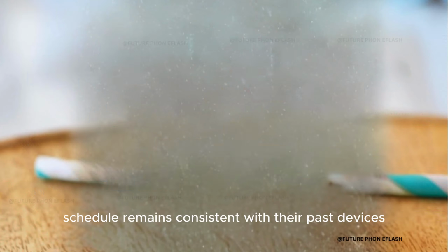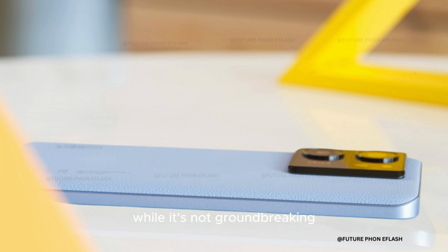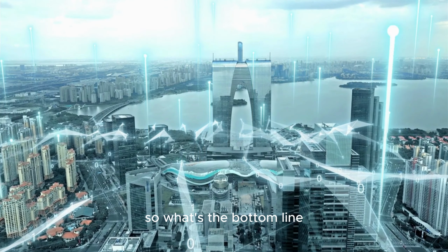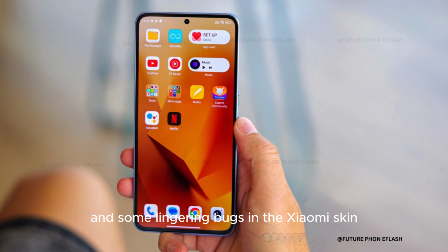Here's some good news though. Xiaomi promises 4 Android updates for the 13T Pro and 5 years of security patches. While it's not groundbreaking compared to its competitors, it's definitely a reassuring commitment. The 13T Pro, launched with Android 13, should ideally get updates up to Android 17, with security support until around October 2028. So, what's the bottom line? If you're eyeing the 13T Pro, you can rest assured that your device won't be left behind in software updates anytime soon. But, be prepared for the update cadence and some lingering bugs in the Xiaomi skin.